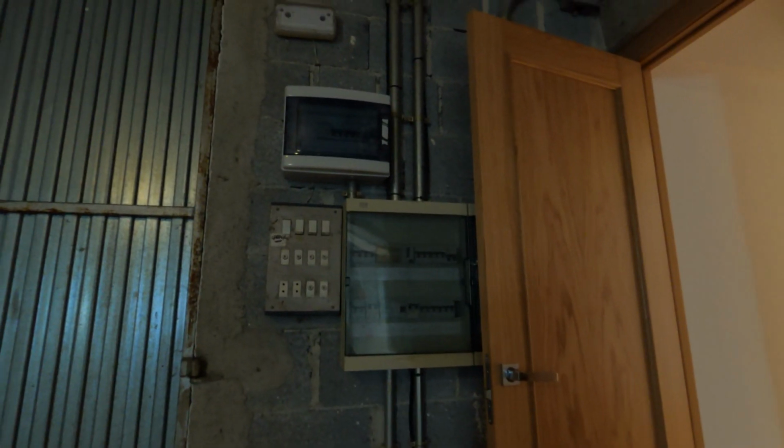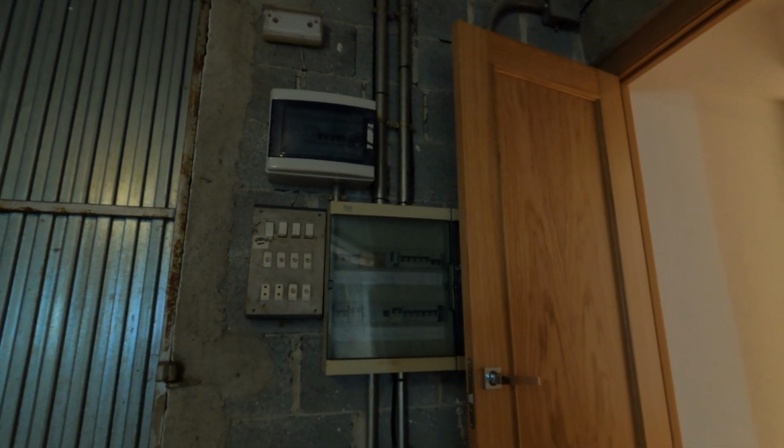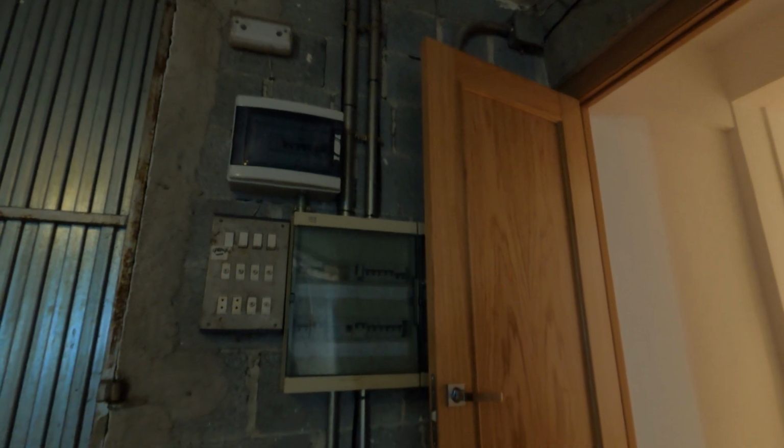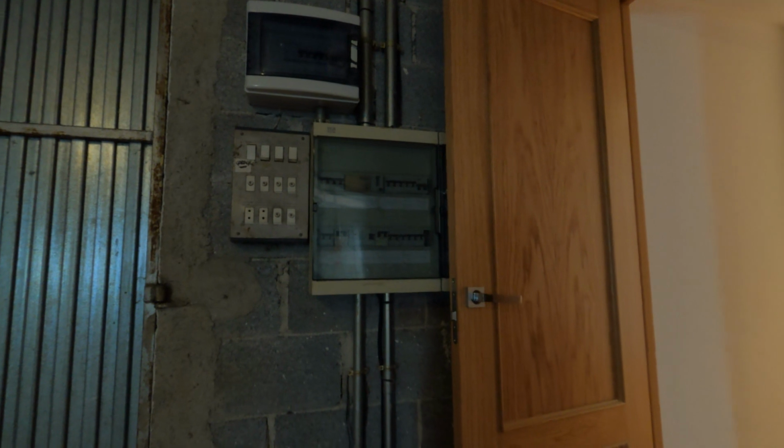Okay, just before we go back into the entrance hall, as you can see here, large circuit boards here with all the modern MCBs here, and all the power isolated for each individual areas and appliances throughout the house, as it should be in modern times, and the stairs just around the corner.